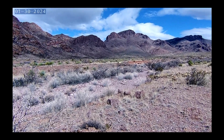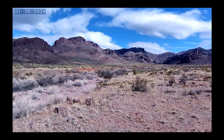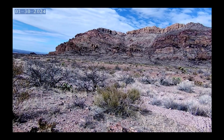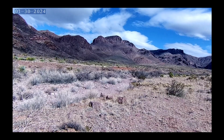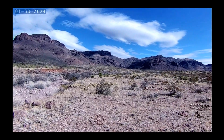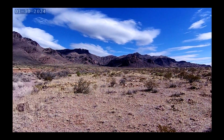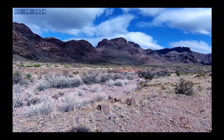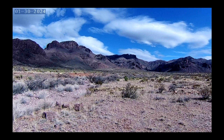I just wanted to show here there's this almost large canal-like feature here running along the base. It's been built up. There's a berm here. So this whole plain down here, this flat, it was all agricultural. You can see just all the desert plants out here. It's all useful.